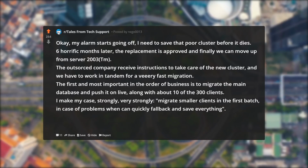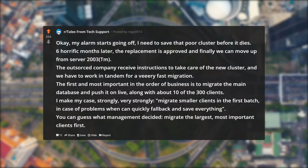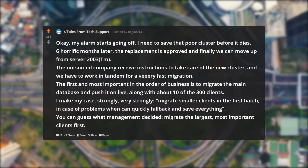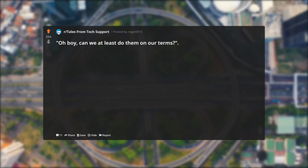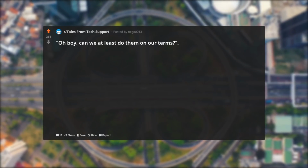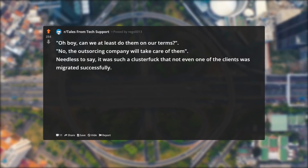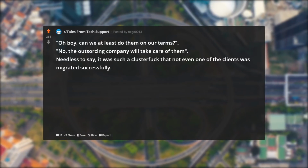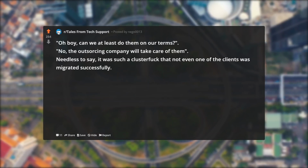I make my case, strongly, very strongly: migrate smaller clients in the first batch, in case of problems one can quickly fall back and save everything. You can guess what management decided: migrate the largest, most important clients first. Oh boy, can we at least do them on our terms? No, the outsourcing company will take care of them. Needless to say, it was such a clusterfuck that not even one of the clients was migrated successfully.